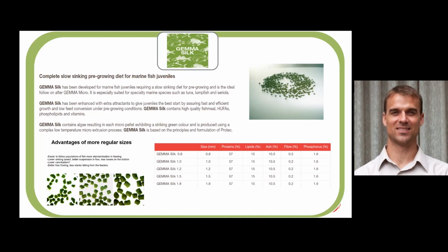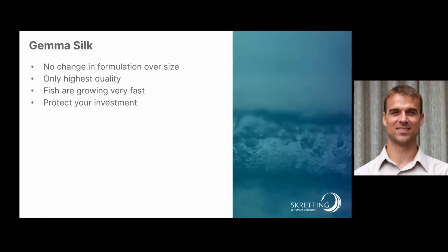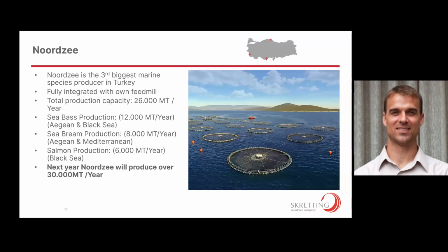And I tell you that because the less dense pellet particles have the lower sinking speed. They have better suspension and flow, and they remain available to these young fish in the water column for much longer. You can see the formulation does not change over the size because the fish are growing so fast. There's no reason to do that. Again, only the highest quality raw materials are used for Gemma Silk, and it's made with our ProTech concept, which I'll get into.